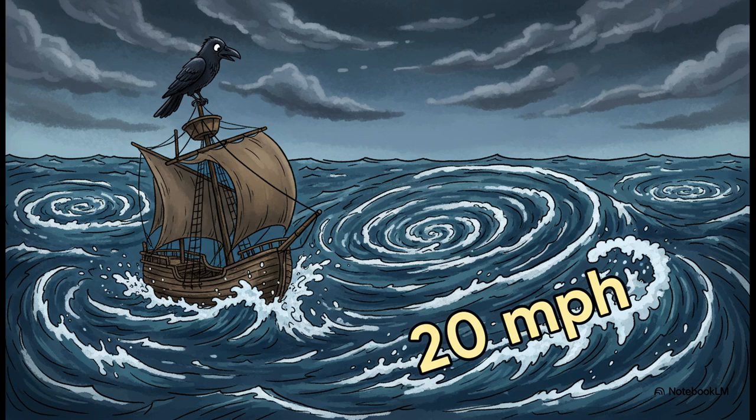This is the one Edgar Allan Poe wrote his famous story about, A Descent into the Maelstrom. It's actually a whole system of whirlpools, and it's way less predictable than Saltstraumen. Currents can just appear out of nowhere, hitting speeds of 20 miles per hour, which makes it incredibly treacherous.